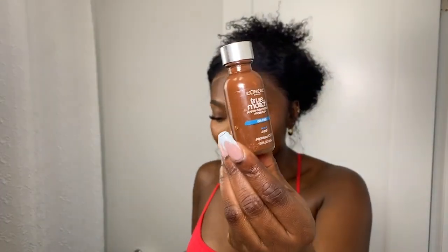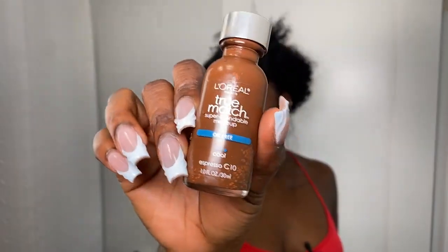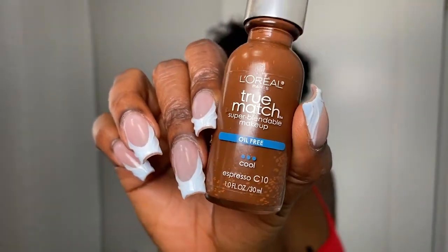So I'm gonna go in with my foundation. This is not my exact foundation. This is pretty dark compared to my skin tone. You can see it's really dark. But it works really well for the wig, so that's what I've been using. And it is L'Oreal's True Match foundation, in Espresso C10.